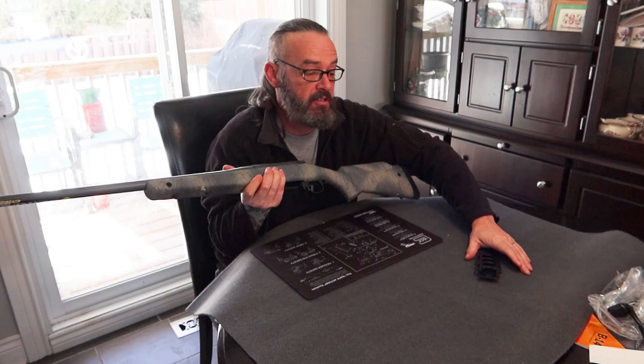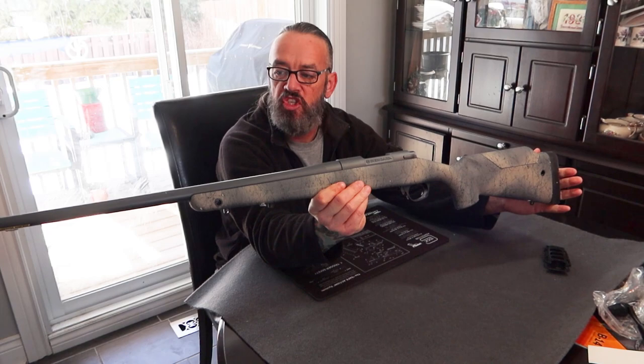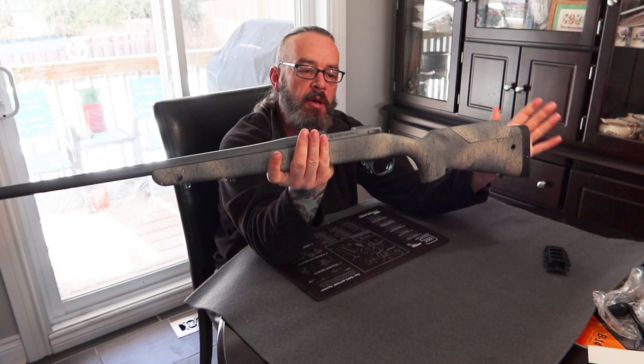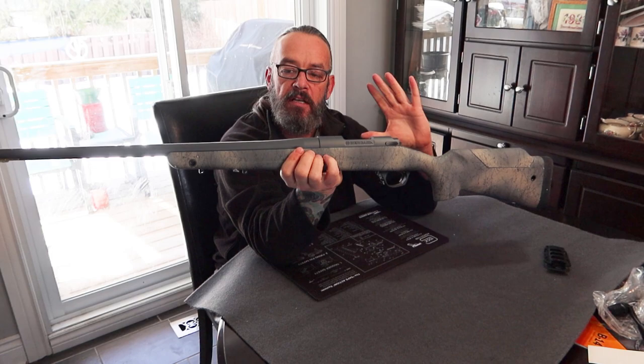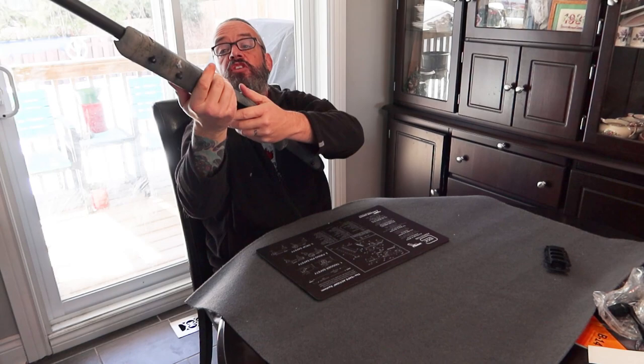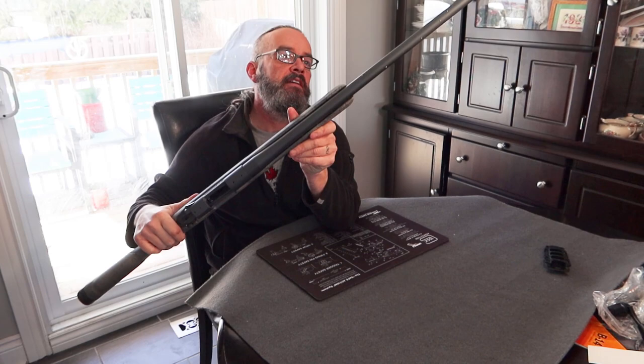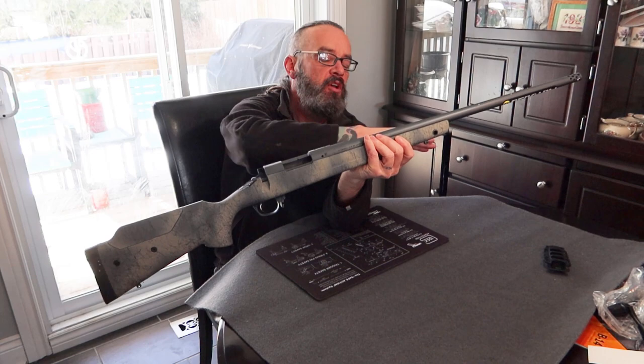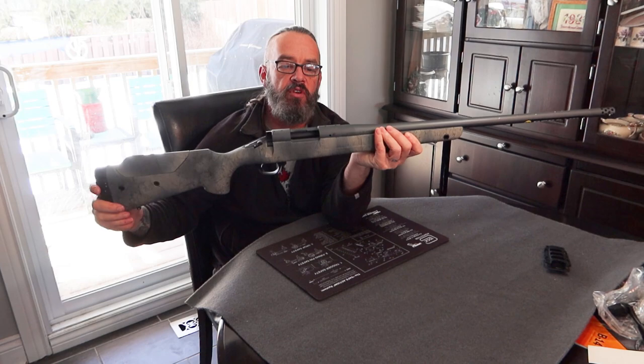All right, so just look at that. That is absolutely gorgeous. It is the Bergara B14 Wilderness Terrain, made in Spain. So, you know, kind of a departure. Wow, that is chunky. Look at the barrel on that. I mean, not fluted, not anything like that, just a big, old, robust, heavy-duty barrel. No marring on it, as you'll see. It's covered in a gray Cerakote all the way back to the very end.